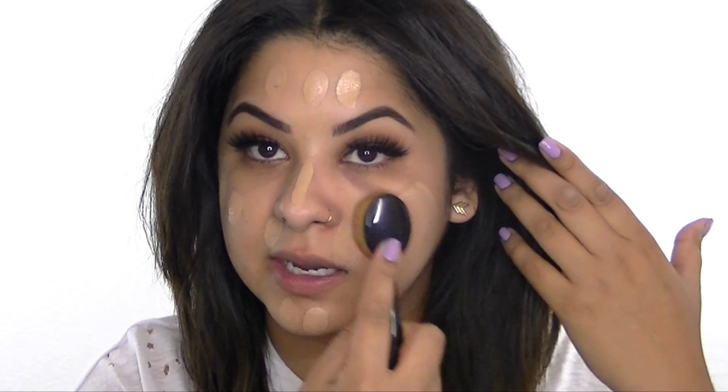To apply it, I'm just going to use this brush. This is what I normally use to apply my foundation. This is from Crown, and I just love the application of this. So I'm going to go in and start to blend this out. The color is actually not that bad.